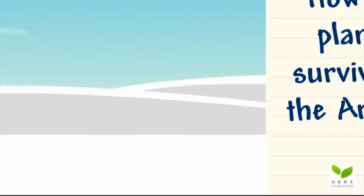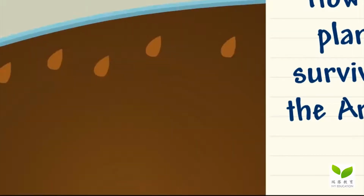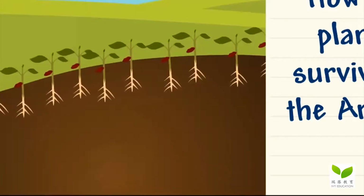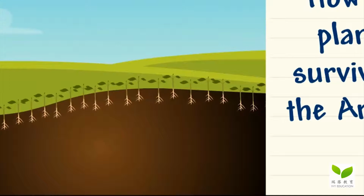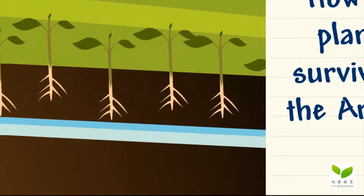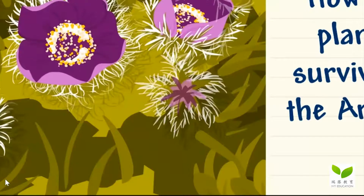In the colder months, seeds stay below the ice. When the weather gets warmer, seeds sprout and grow quickly before it gets cold again. In some parts of the Arctic, the soil stays frozen underground. So the roots of many plants don't grow very deep. Many Arctic plants grow low to the ground, so they're safe from strong winds. Some even have fuzzy hairs that help protect them from the cold.